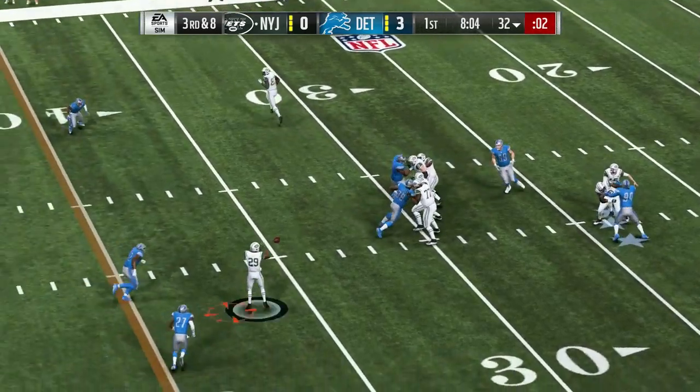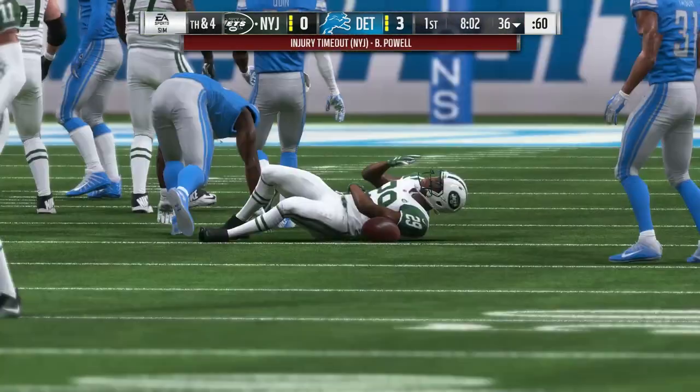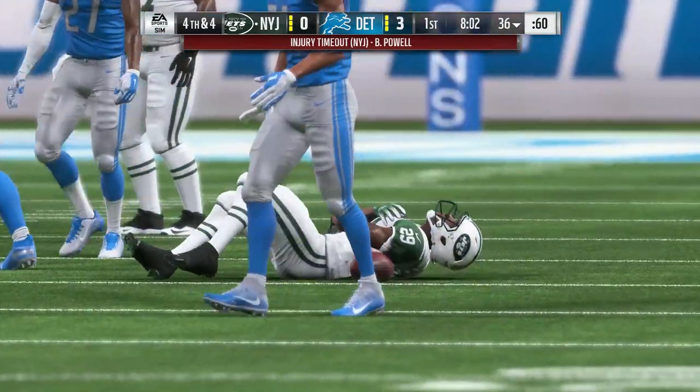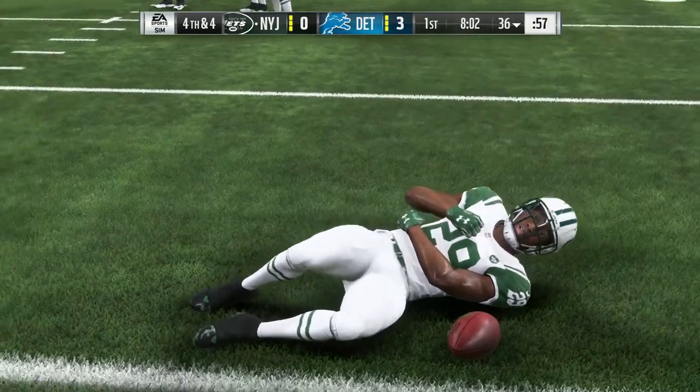Throwing is McCown on third down. Got his man, complete over the middle. It's Powell. Now after the completion, we're going to get a timeout, an injured player. We'll check on his status when we get back.